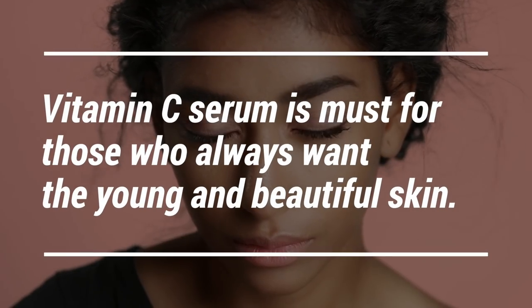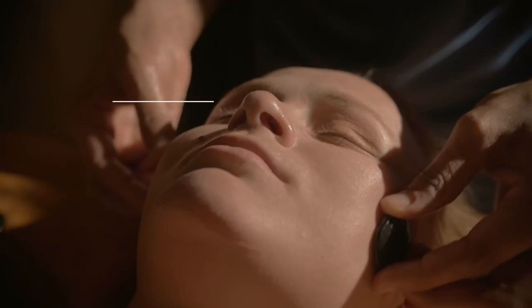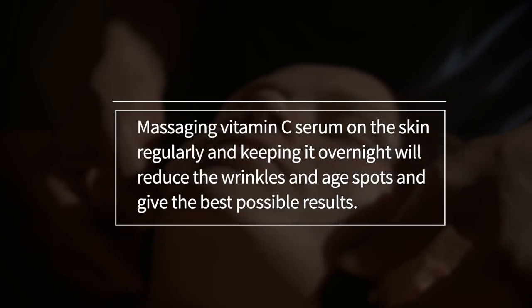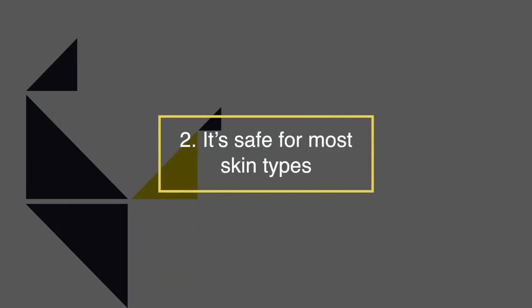Vitamin C serum is a must for those who always want to look young and have beautiful-looking skin. Massaging vitamin C serum on the skin regularly will reduce the wrinkles and age spots and give the best possible results. Number 2, it's safe for most skin types.